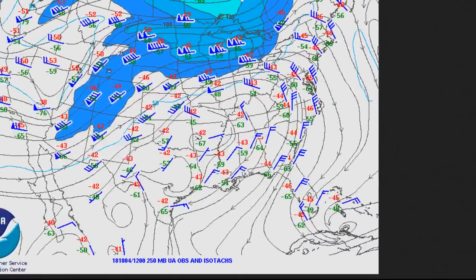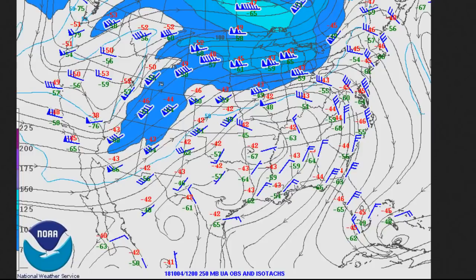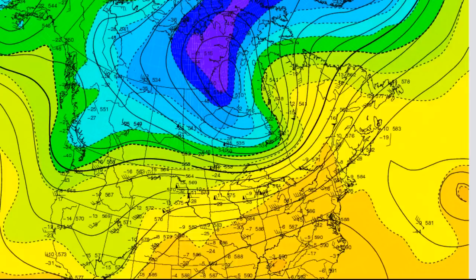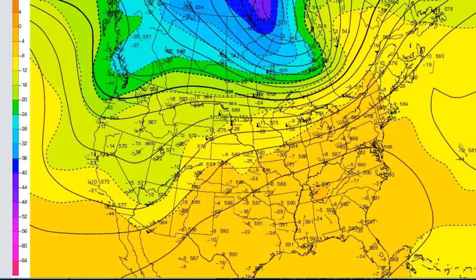Now, I know a lot of you are familiar with the SPC upper air charts, and that's what we are seeing right here. We don't really use these too often, and there's actually a reason for that. I mean, these charts look a little more technical. More people are familiar with that. And typically what we use is these charts.